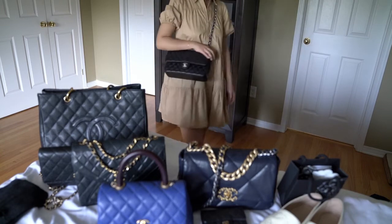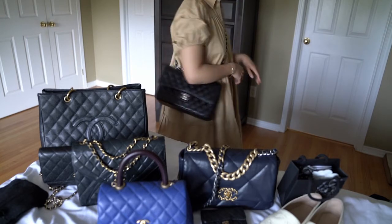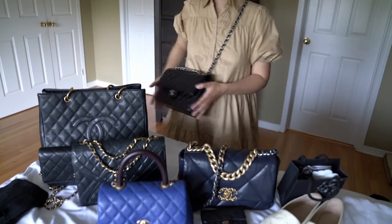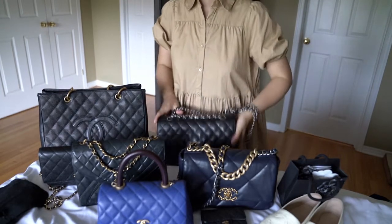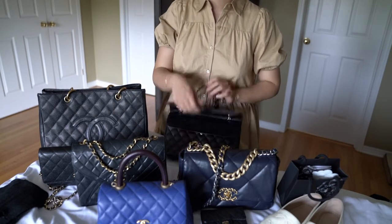I think it's really cute. And it's just easy because it's silver. I do find it's almost easier to pair with outfits because it's more subtle and low-key. But I just haven't been really using it too often. I use it here and there, but never for an extended period.